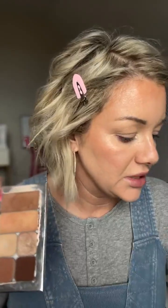Okay, so I just put on a little bit of contour to kind of darken my lips here. And now we're going to do bronzer first. I'm going to show you where to put bronzer without my brush because people get confused. So I put contour on.